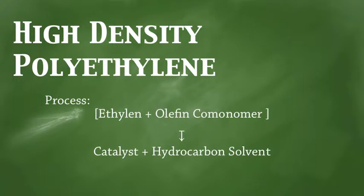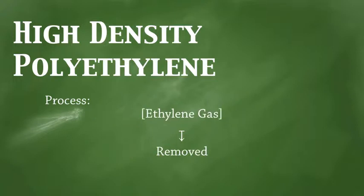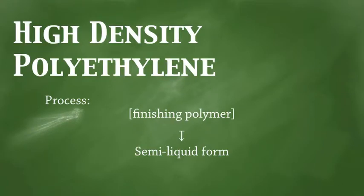In order to produce HDPE, we must undergo 3 stages. In the first stage, ethylene reacts with an olefin comonomer and catalyst and a hydrocarbon solvent. These reactions are carried out in a series of 2 continuous stirred tank reactors. Afterwards, the product will be removed from the second reactor as well as the leftover ethylene gas. The pressure of the reactors will then be modified, leaving the copolymer melt behind to form into pellets.